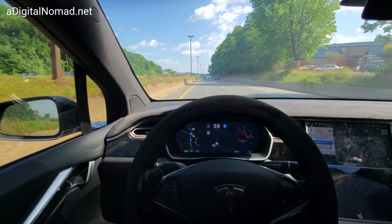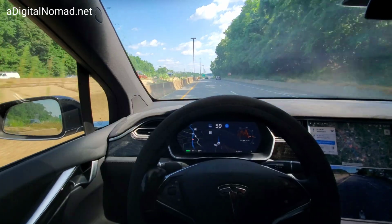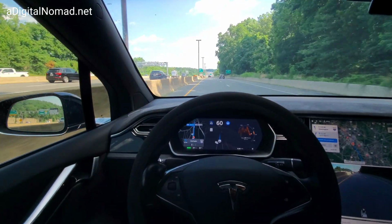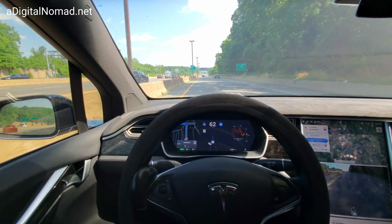What do you call them? There's a name for those things in the middle of the road there. Crush barrier, whatever you want to call it. There's a name. I can't think of it right now.